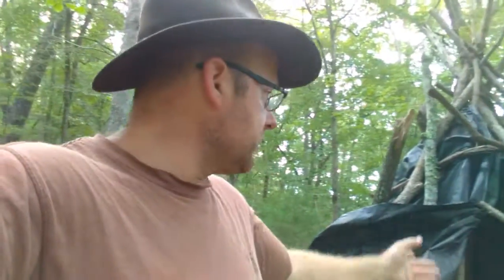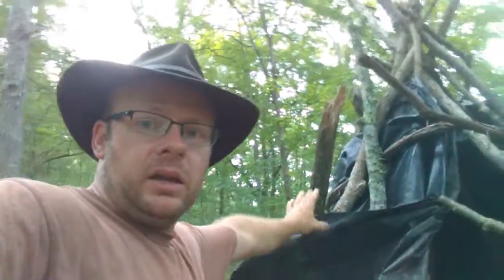But anyways, this thing's weathered really, really well. It's just this heavy black plastic, and the weather don't hurt it. Some of this plastic I've actually used for 3 years now. We've gone in and out of different hunting seasons and stuff.